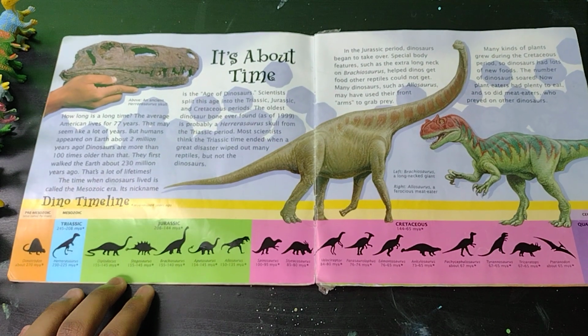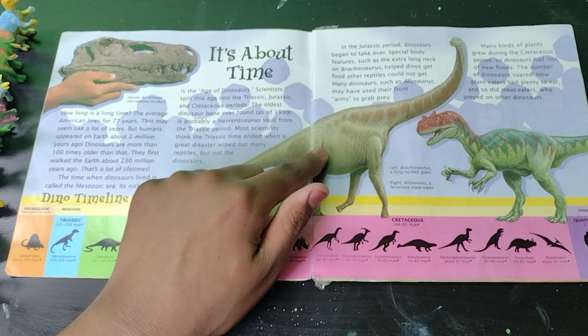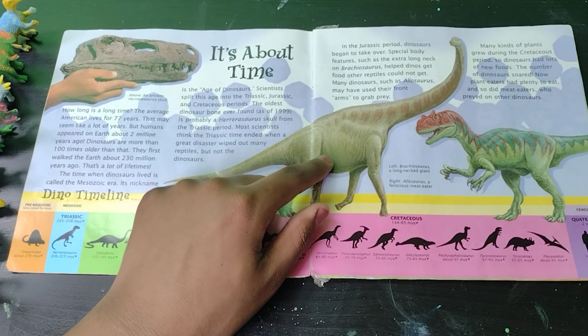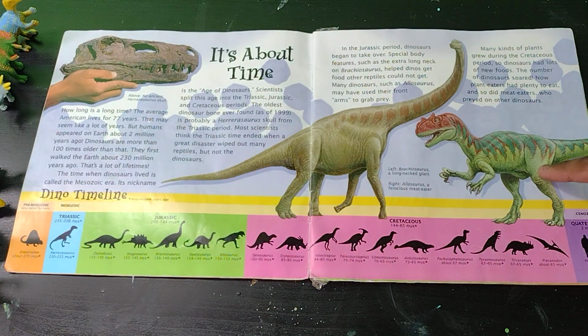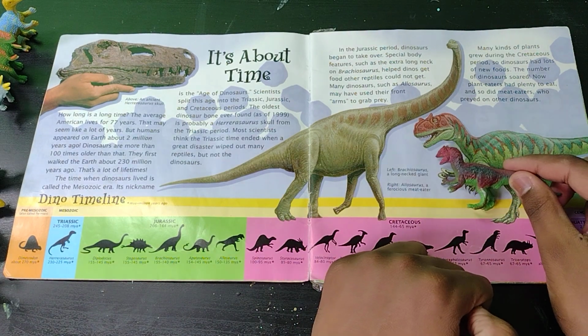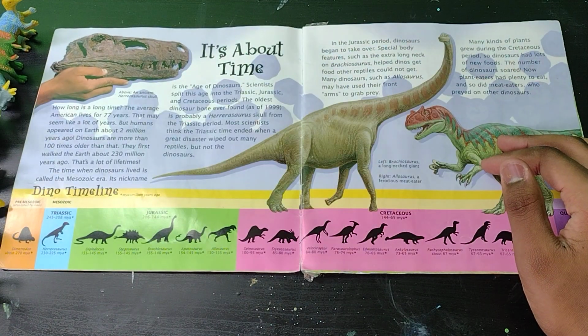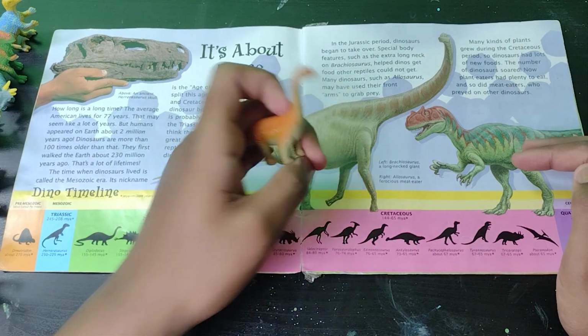Then we have this time chart, which is really interesting, really nice. And now that I think of it, I either have the Brachiosaurus, or actually, I don't think I have the Brachiosaurus because this does not match the colors. But the Allosaurus, red with green. I really like this Allosaurus design and the figure to match it. If I ever get the rest of these figures, then I'll do an update video showing them off with this book. But here's also Brachiosaurus.